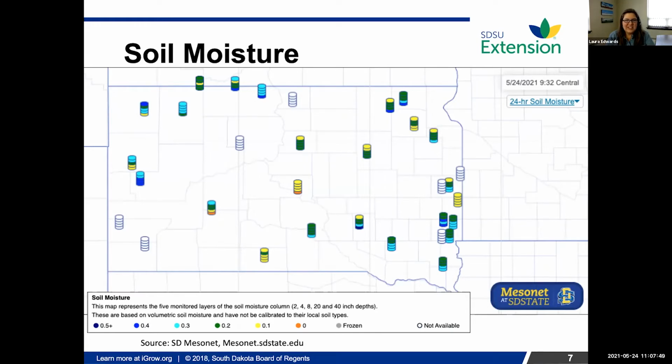We see things kind of drying out. We're seeing more of those yellow colors at the shallow layers. If you remember, this is our poker chip map. Each chip in the stack represents a sensor at different depths. So when we're starting to turn yellow on those shallow layers, that's kind of an early warning sign that we're turning dry at that 2 to 4 inch layer in the soil. Looks like we do still have moisture at the lower depths, but at least on the row crop side, those roots are still pretty shallow, and they could use that shallow soil moisture.